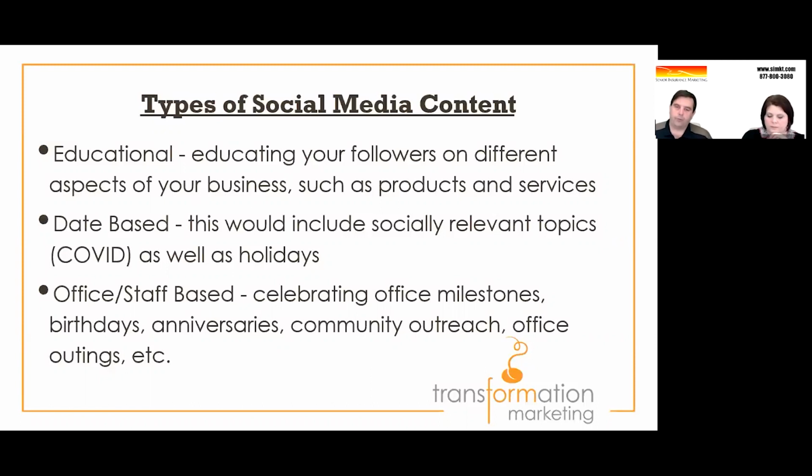Something that's really important for you to do, though, is you want to make this personal. Use your office, use your staff, celebrate milestones, birthdays, anniversaries, outreach projects. It was a couple of years ago when we hit our 15th anniversary, we did 15 acts of kindness. And so we went out into the community and we did a blood drive, we did a coat drive, we worked with teammates. Yep. And so great opportunity, one, to give back, but then two, to really let people connect with you.